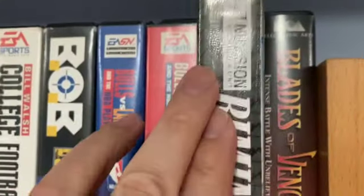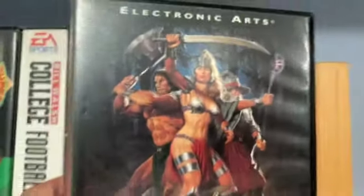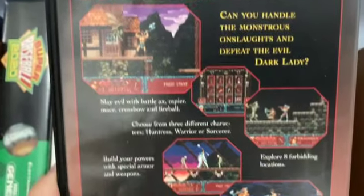Bimini Run, I don't care for that meme, it's kind of annoying. Blades of Vengeance is another side-scroller, platformer, hack and slash-ish game. I believe this one is 2-player co-op too. Yeah, 2 players. So, next shelf.